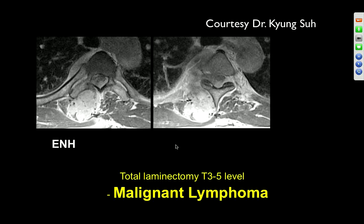With TB, you would tend to get more fluid rather than a solid mass like this. Atypical mycobacteria also would be that way. I guess it could be some chronic fungal type thing. Actinomycosis could potentially look like this. But it really looks more like a mass. And whenever you get a mass that breaks the normal rules, looks unusual and extends across soft tissue planes, you always have to think of lymphoma.